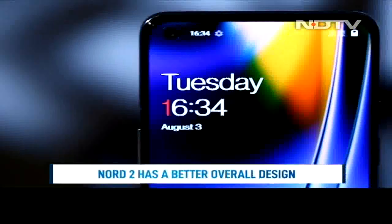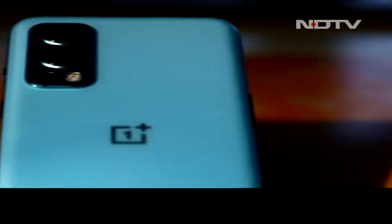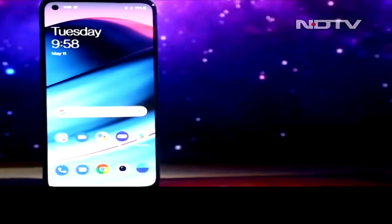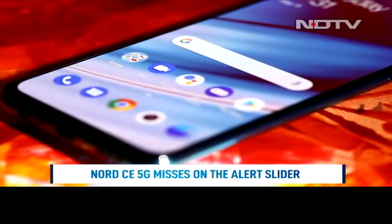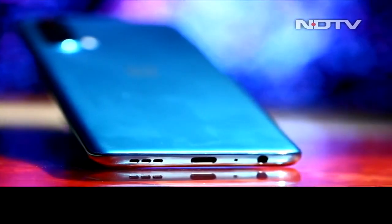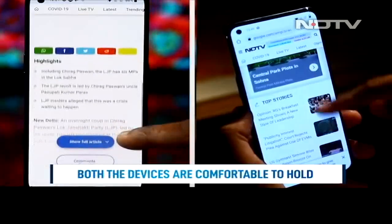The most beautiful and modern design belongs to the OnePlus Nord 2 5G. The camera module is designed better. Further, the handset has a glass back protected by Gorilla Glass 5, which improves the build quality. However, the OnePlus Nord CE 5G is a thinner and lighter phone, so it still has its charm. OnePlus's trademark alert slider is given a miss on the Nord CE 5G, but it makes up by offering a 3.5mm headphone jack, which the Nord 2 skips. Both the devices feel comfortable and ergonomic when using.